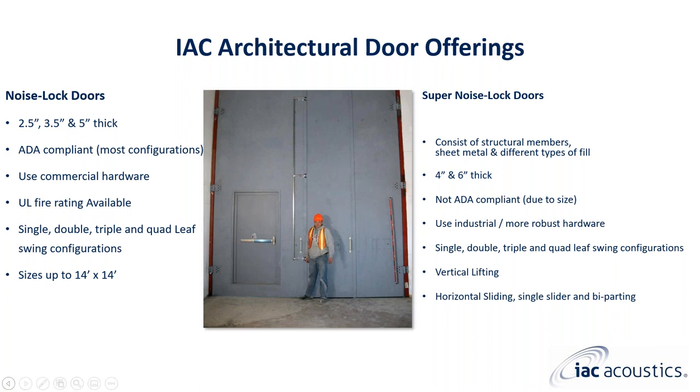Super noise lock doors consist of a structural member in addition to sheet metal and are either 4 or 6 inches thick. They are not ADA compliant like the noise lock doors due to the size and weight of the door. And we use more robust hardware, which typically looks a little bit more industrial. Super noise lock doors are also available in single, double, triple, or quad leaf configurations. But in addition to that, they're available in either horizontal sliding or vertical lifting.